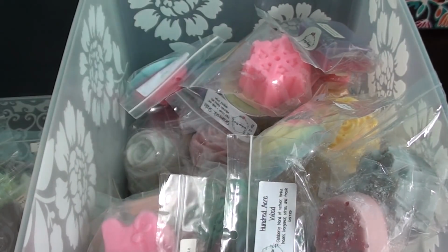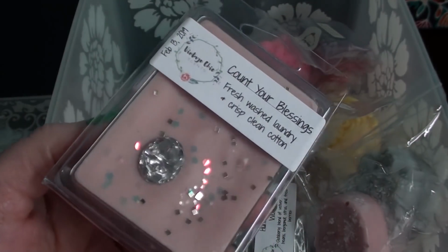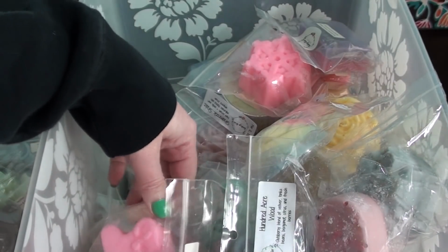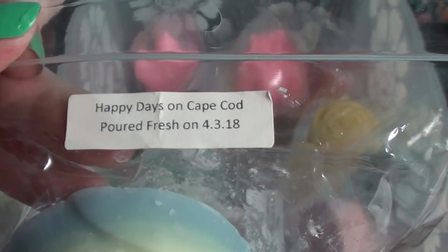Oh, I was looking for this. I was wondering what happened to this. I was like, if I lost that $4.60 clamshell, I'm going to be pissed. I didn't know where it went. So this is Sugar Spun Suds. Really like that one. That's just more Stranger Things. Happy Days on Cape Cod. I've had this one for a while.